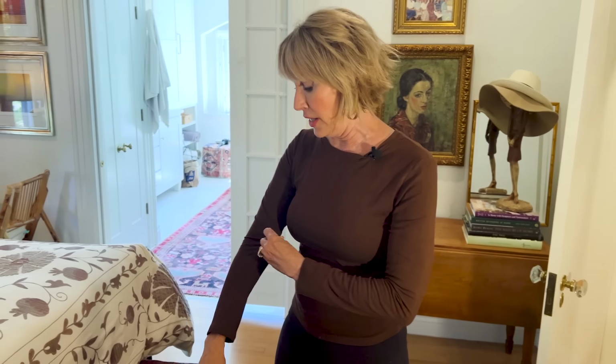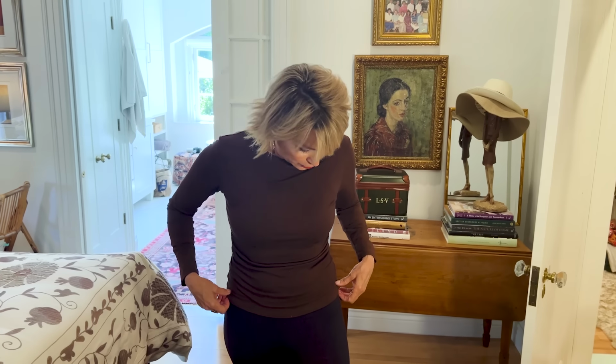I love the fact that it's so lightweight, so it will be brilliant to layer under any kind of long sleeve sweaters you have that are slightly itchy or that just kind of bother you some. But I also think it's really figure flattering when you've got it on with something just like leggings. It would be great with jeans or whatever, but I really like the way it looks.